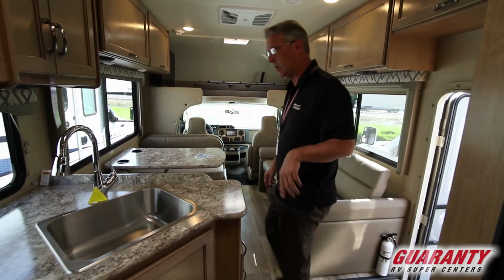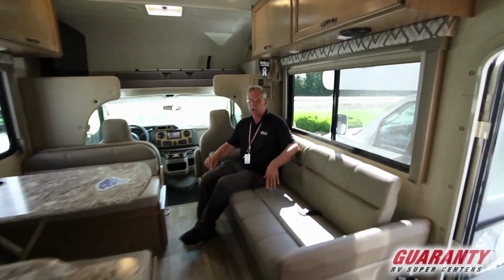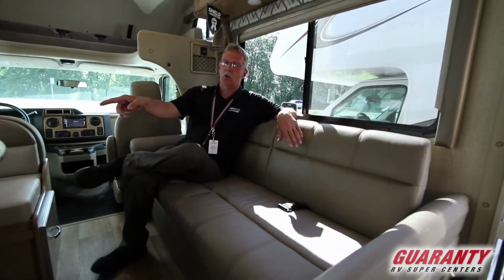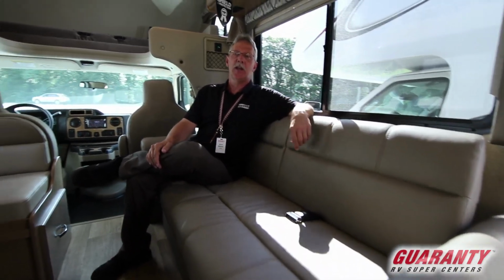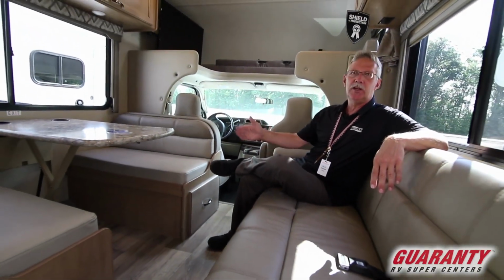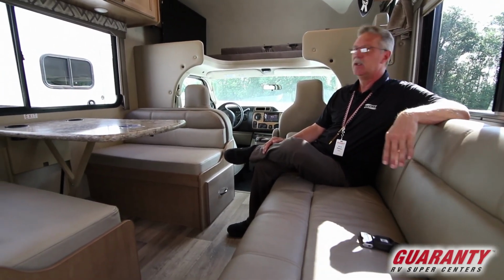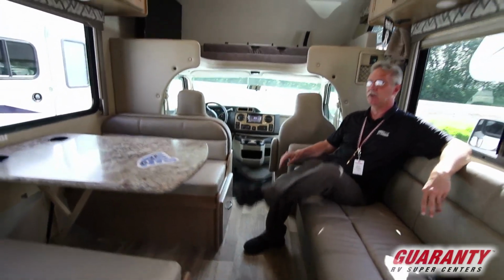But the cool thing about this coach, it is one of the only models that has the couch right here across from the dinette, and so that allows you to have friends and family over, and you can be sitting across from each other, conversing and having a good time. That's a key point right there in this coach.